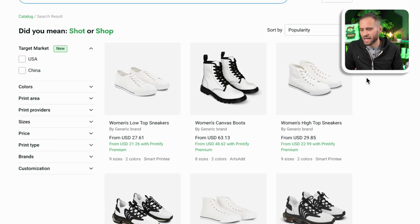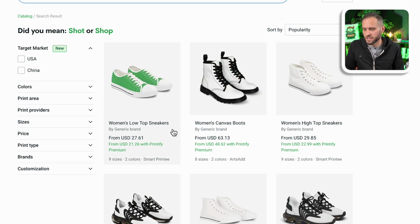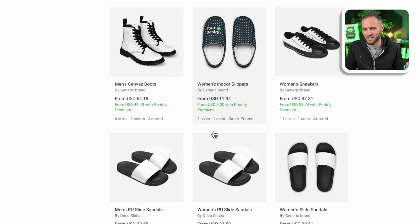Inside of the Printify app, you can see a huge assortment of footwear, everything from low tops and high tops to sports shoes, like I've showed here, flip-flops as well, slippers, and even boots and slides as well.